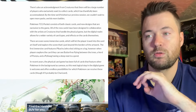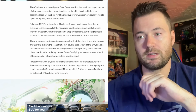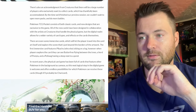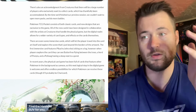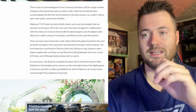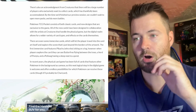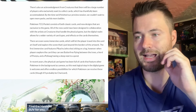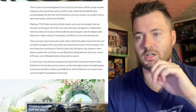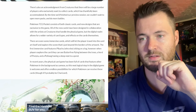There's an acknowledgement from Creatures that there will be a large number of players who exclusively want to collect cards, which has thankfully been accommodated. By the time we finished our preview session, we couldn't wait to open more packs and do more battles. Pokemon TCG Pocket consists of both classic cards and new designs that are exclusive to the game. All of the new cards have been designed in collaboration with the artists at Creatures that handle the physical game, but the digital realm also allows for a wider variety of card types and effects on those cards themselves.